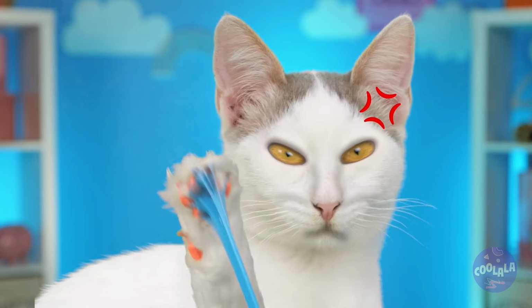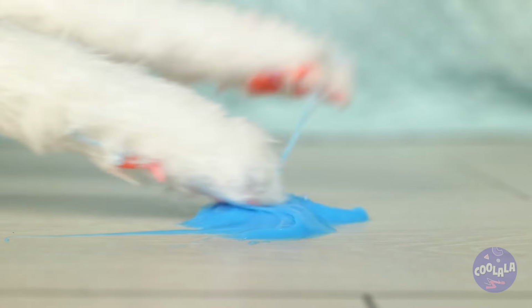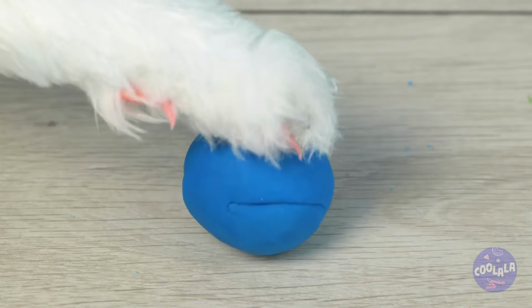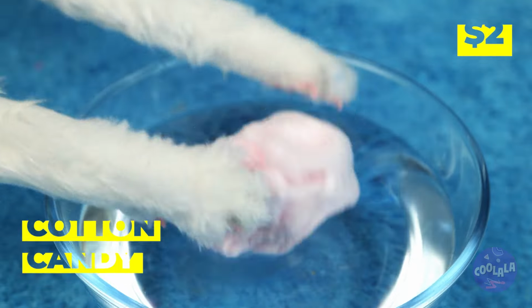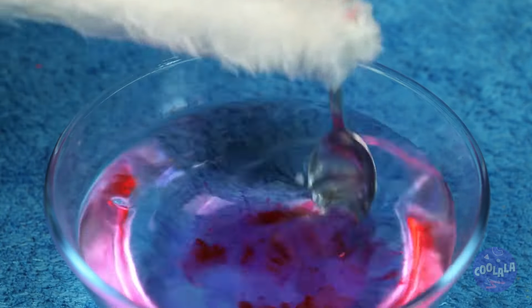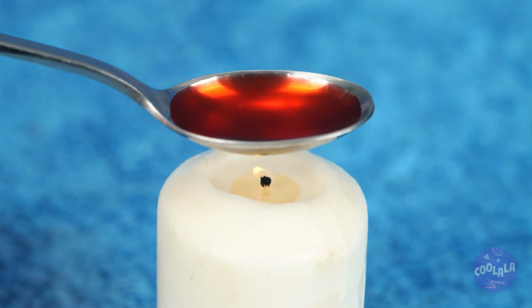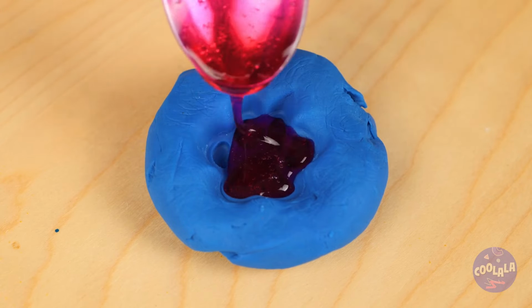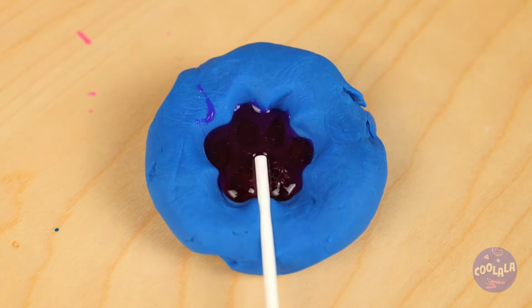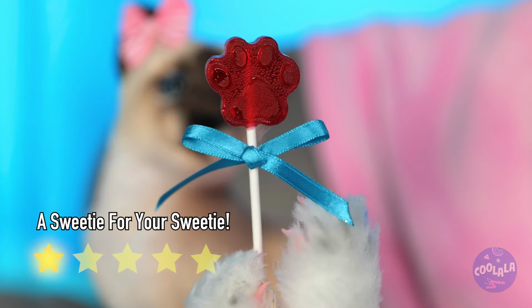Hey, pick up your slime, or we just might use it. After all, it's great for paw prints. Now let's melt up some cotton candy. Stir it up. And add some heat. Let it simmer into a sticky syrup. Pour into the mold. Add a stick. And someone's got a brand new lollipop.